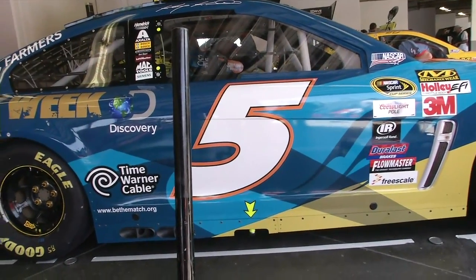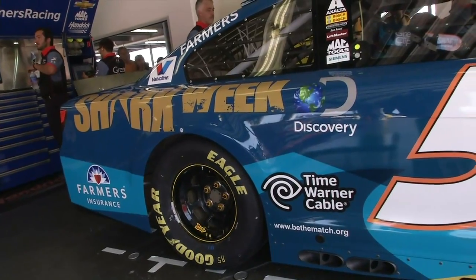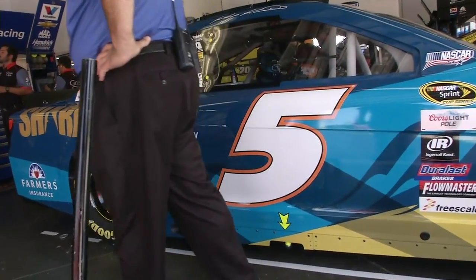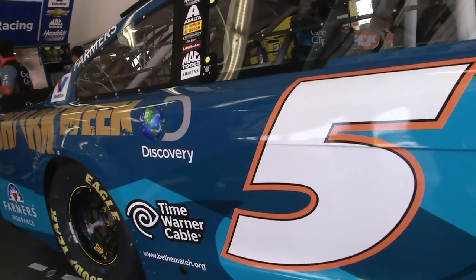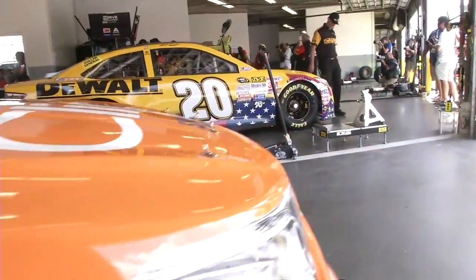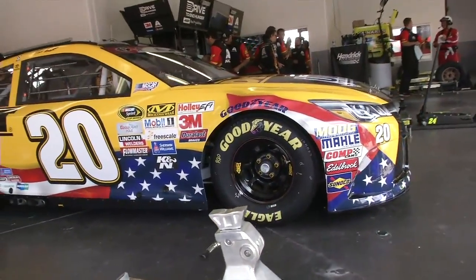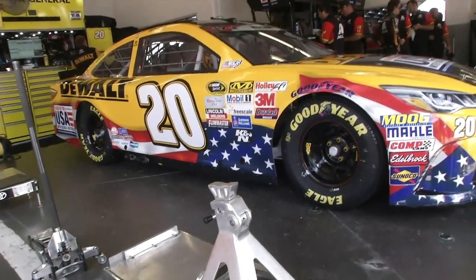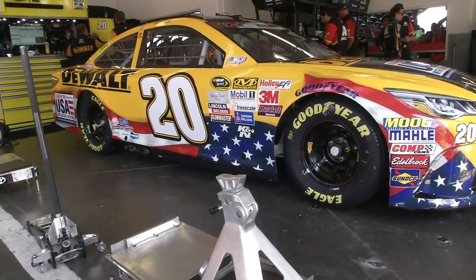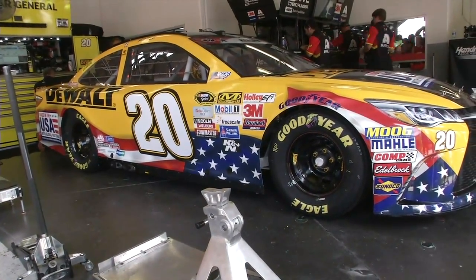here at Daytona. Shark Week from Discovery Channel on the side of that number 5, and you can check out that video, and I believe Kenny Bruce is doing a nice article about it as well. Casey Kahne diving in the water and surrounded by sharks. That is spectacular. Make sure you watch it on NASCAR.com. The number 20 of Matt Kenseth has never won a July race here at Daytona. Matt Kenseth, he's won 2 Daytona 500s.